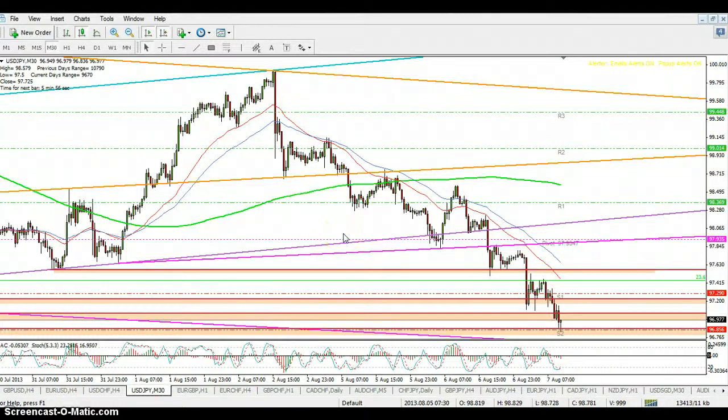Morning everyone. Just wanted to give you an update really on the US dollar Japanese yen. It's done exactly what we expected it to do yesterday. We came through these lines here. We had a little bit of a retrace up to the neckline of the head and shoulders, and then the price pushed down into all of these stop loss zones here. So a perfect trade, spotted in time, but where should you have taken it?